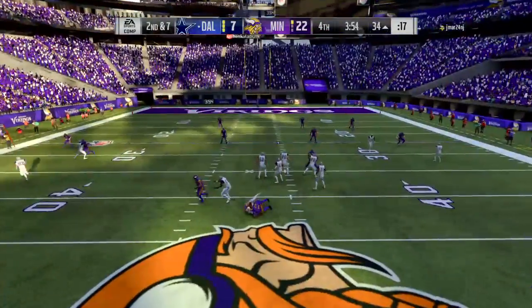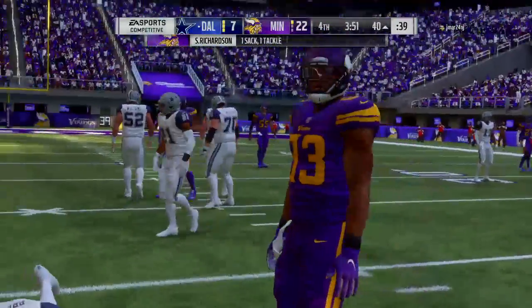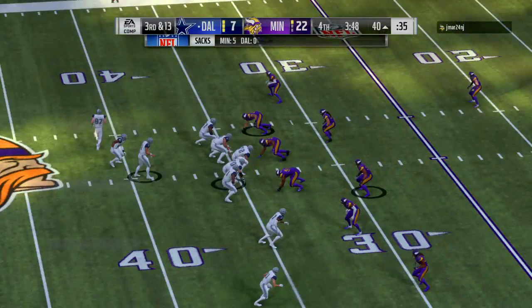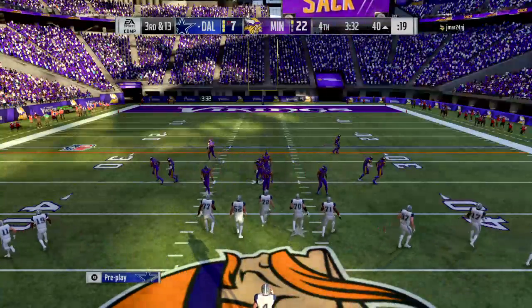2nd down, Prescott. And down he goes. They sack him back right around the 41-yard line. Sheldon Richardson able to swamp him from that defensive side.